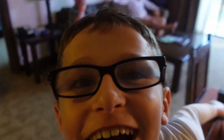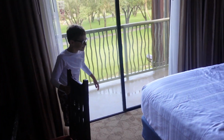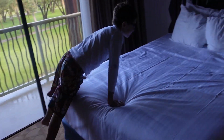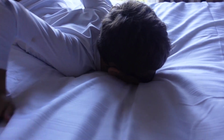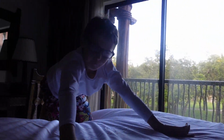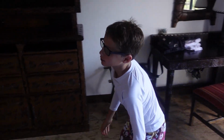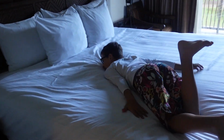Bed check. All right, let's do it. 1, 2, 3. How is it? Soft. Does it pass the test? Maybe. It's hard and soft. Hard. We gotta try the other bed. All right. Maybe this one. Oh. Ew. Did it check out? Yeah.